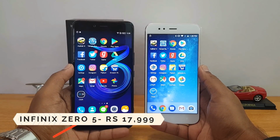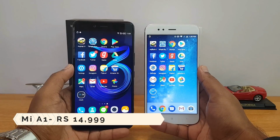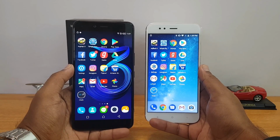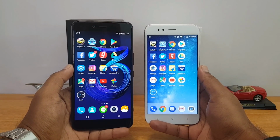We have 16 apps, and we'll see which loads all these apps faster, and we'll also see the multitasking or the RAM management of these two devices, and which is able to load all the apps from the memory in the second round. So that's the speed test we are going to do on these two devices.